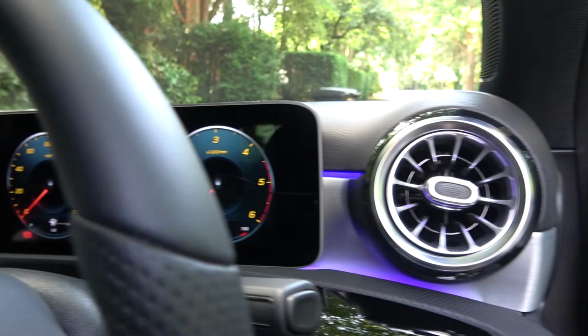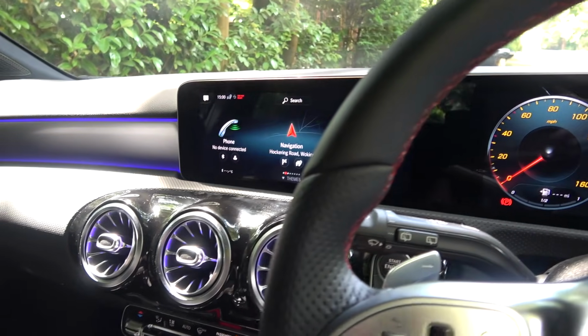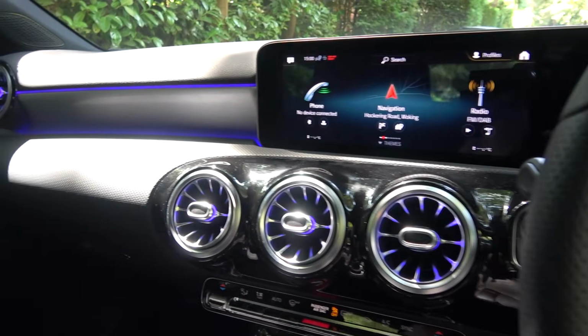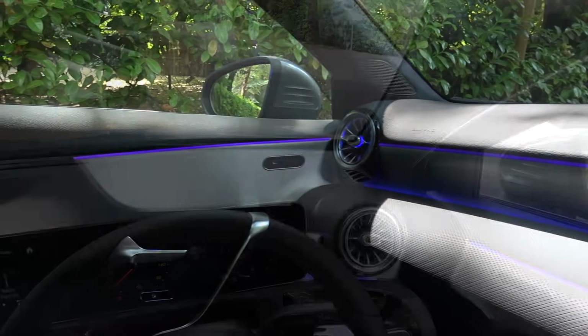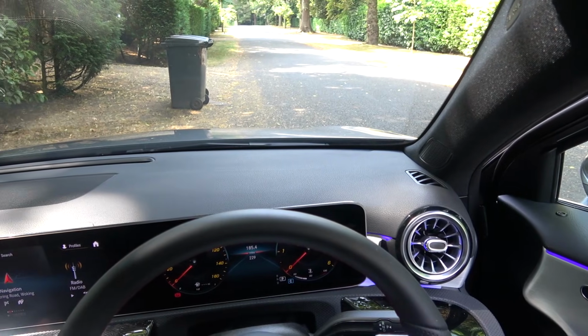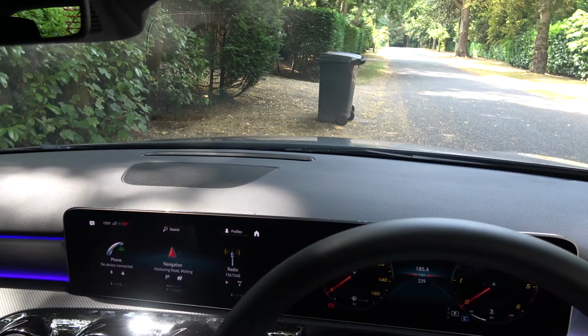Now moving away from the screens, I'll first show you how the new ambient lighting system wraps around the dash from the doors. The cowl has been removed from behind the steering wheel, which provides more visibility and also a smoother dash.